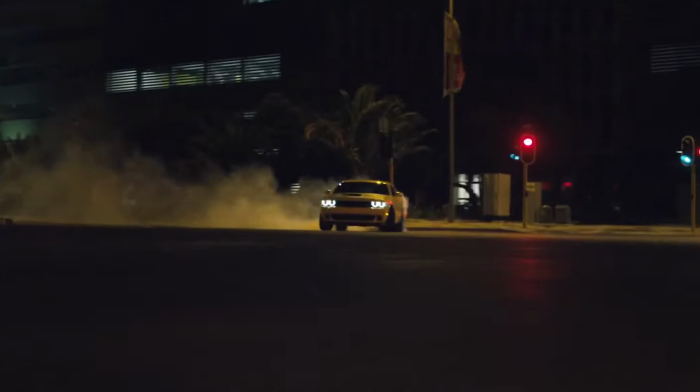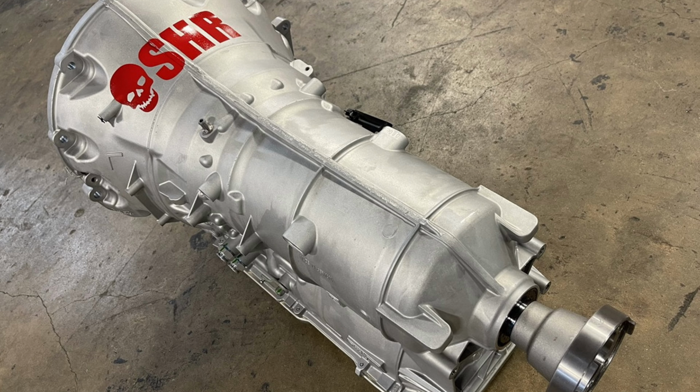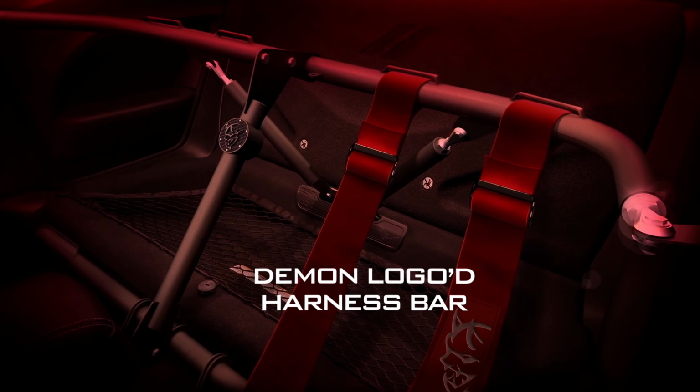The Hellcat has solid cooling too, don't get me wrong, but after a few hard runs, you'll start to feel the differences in how the two cars recover. Both cars use Dodge's excellent 8-speed TorqueFlite automatic transmission, but again, the RedEye version is beefed up with stronger internals and a higher stall torque converter.